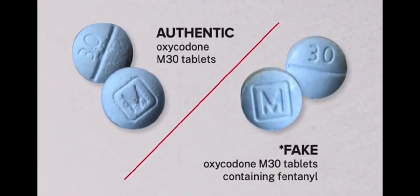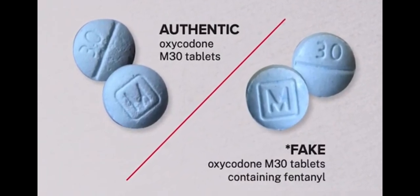My name is Joe Bazinko. I'm a senior research chemist with the Drug Enforcement Administration, also known as the DEA. So a counterfeit pill would be one that looks just like a legitimate pill, something you'd get from a pharmacist. We've been analyzing both legitimate and illegitimate pills, or counterfeits, if you will, for decades now. So this is something that's been ongoing.